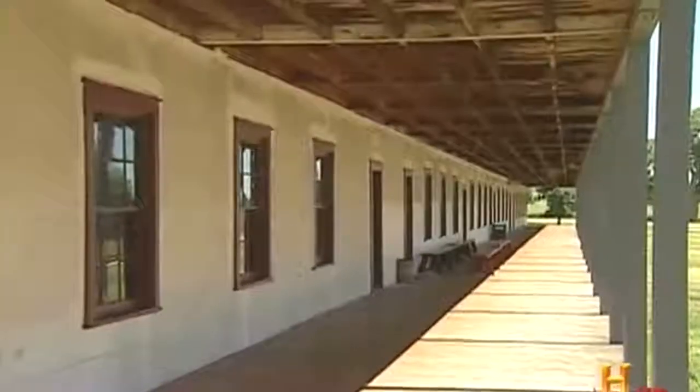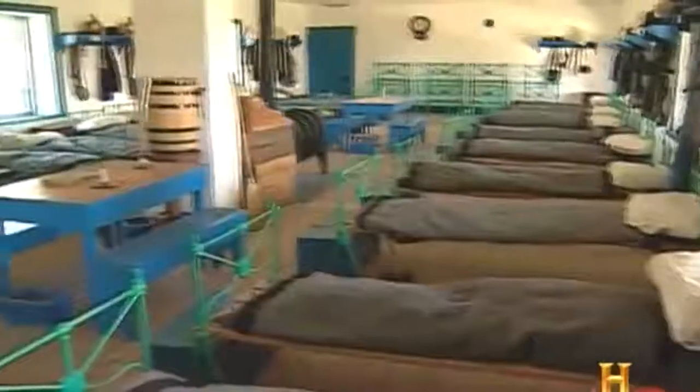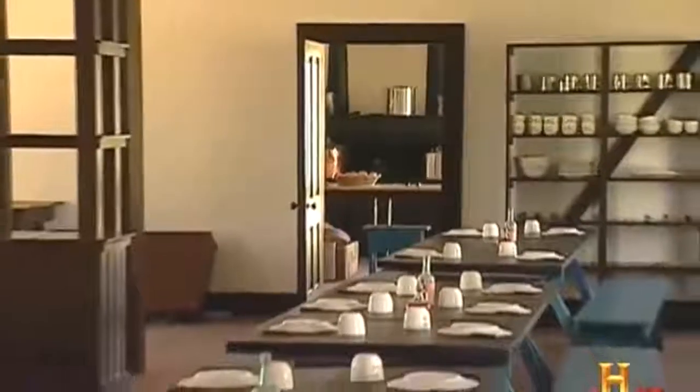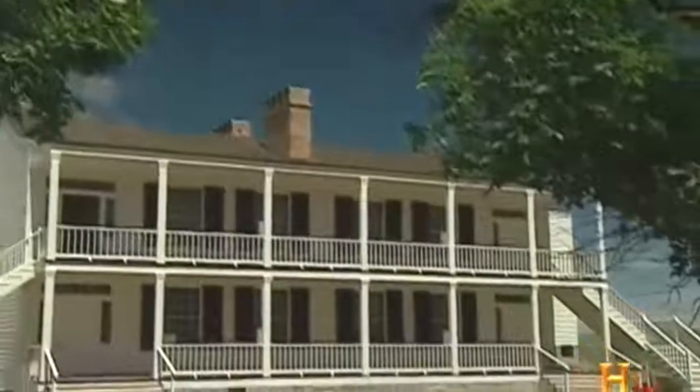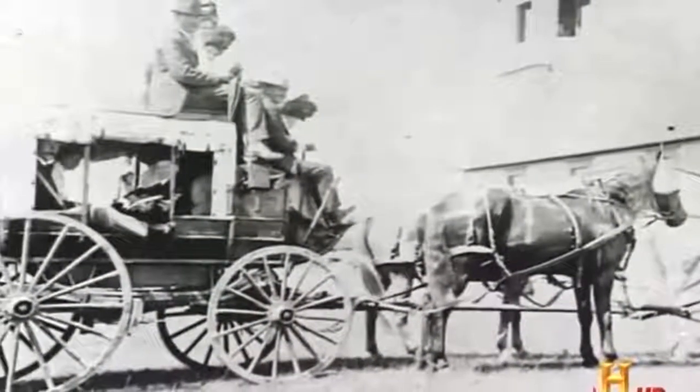Life at the fort was relatively comfortable. Most of the soldiers belonged to cavalry and infantry units, and at its peak, there were over 700 troops stationed at the post. The fort had communal barracks for the enlisted men, and the officers had separate quarters. Fort Laramie still acted as a trading post and was a major station for the Pony Express in 1860. The Pony Express didn't last long.